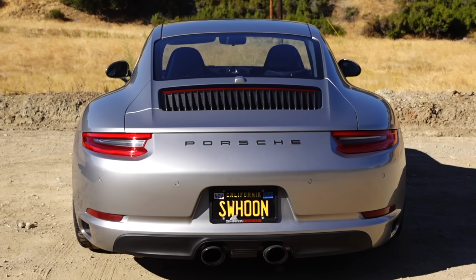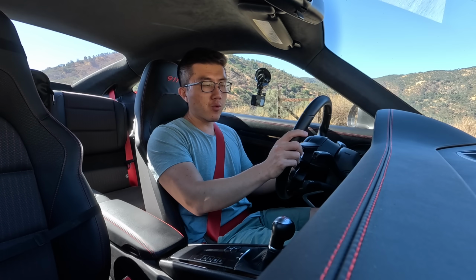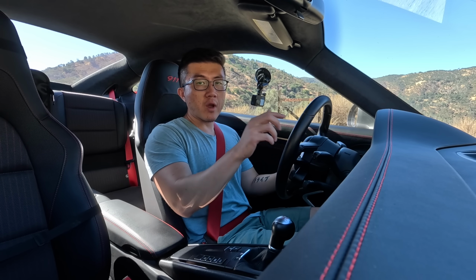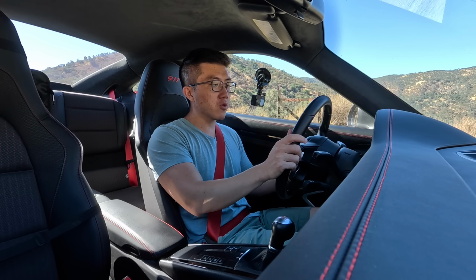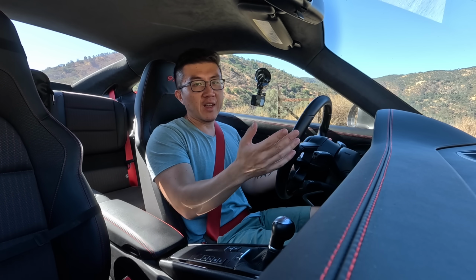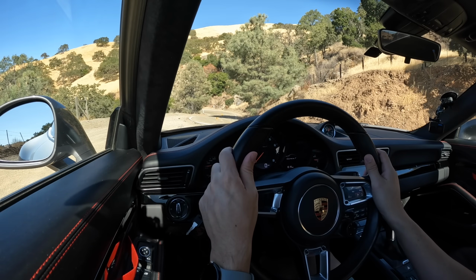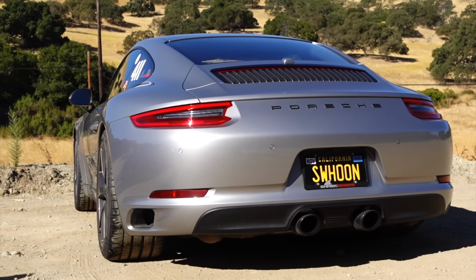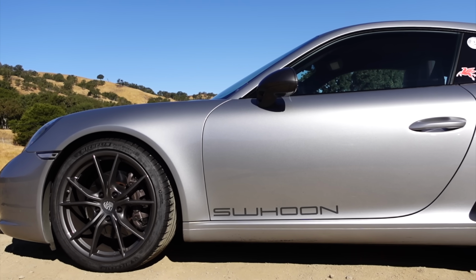It has the same 3-liter turbocharged flat-six engine. When stock, it made 370 horsepower, 331 pound-feet of torque, but the owner, Eric, has put an Evo MS tune on this, so it should be making closer to 450 horsepower. That's the beauty of having a turbocharged engine. This car also weighs around 3,200 pounds, strut front multi-link rear suspension, so a more sophisticated suspension geometry at the rear compared to the 718.